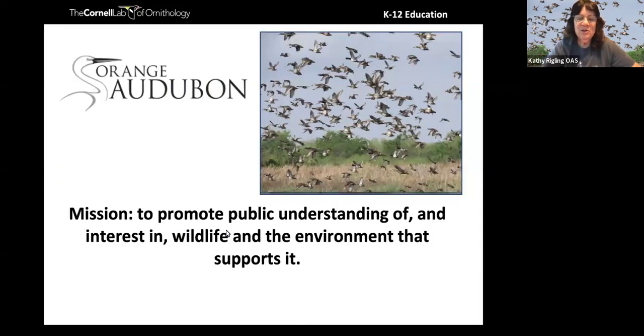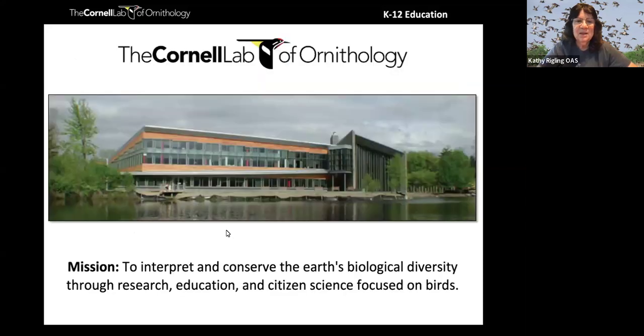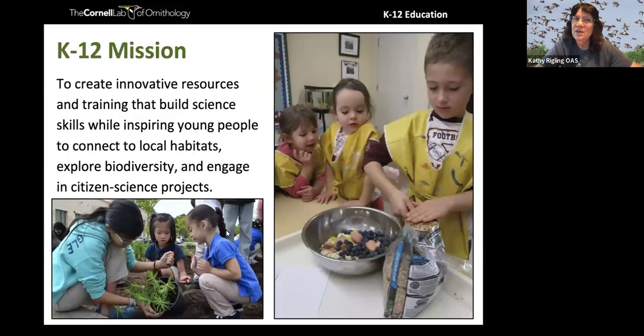So Orange Audubon, our mission is to promote public understanding of and interest in wildlife and the environment that supports it. And the Cornell Lab of Ornithology's mission is to interpret and conserve the Earth's biological diversity through research, education, citizen science focused on birds. An offshoot of that is the K-12 mission, which is to create innovative resources and training that build science skills while inspiring young people to connect to their local habitats, explore biodiversity, and engage in community science projects.